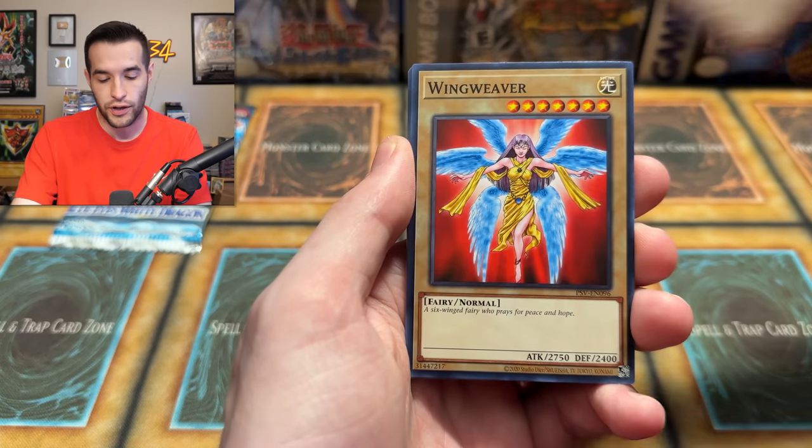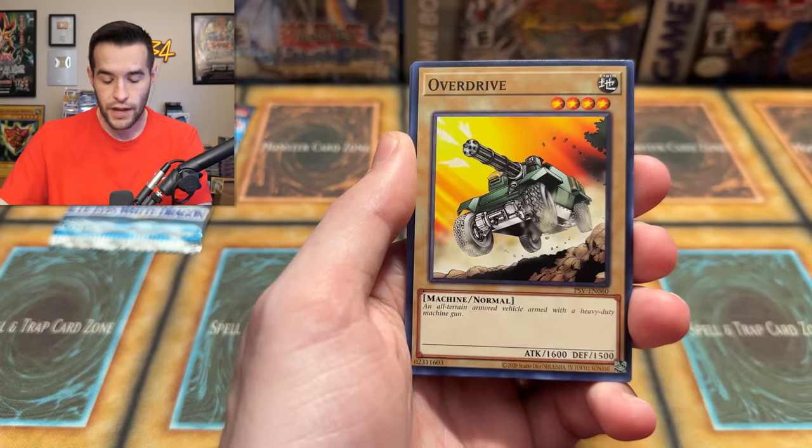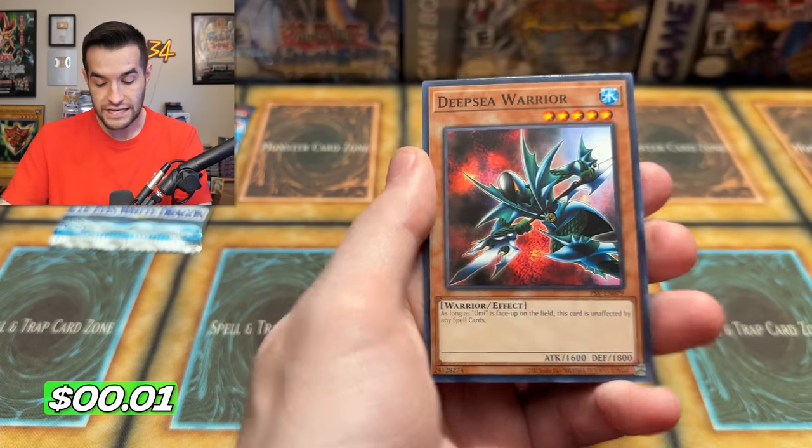Insect Imitation, we have Drillbug. Wingweaver, wow, that is expensive. Invitation, 7 completed. Overdrive, come on, we're gonna get a Genzo. It's all gonna be worth it. Hayabusa Knight and Deep Sea Warrior. Okay, we didn't get a Genzo. It's not a Ruxin video, guys.